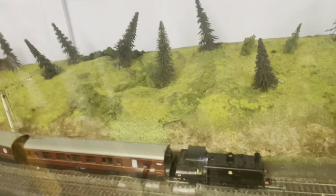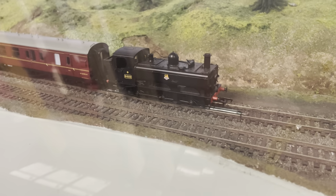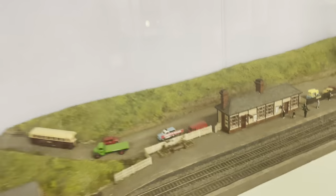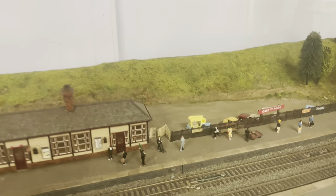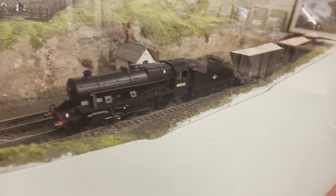And then you do have some model trains here as well. That's cool. It's not moving. Let's get a photo. Gresty Road. I like these little cute model railway displays. We got another one here as well. Steam code 408045. It's very, very cool.